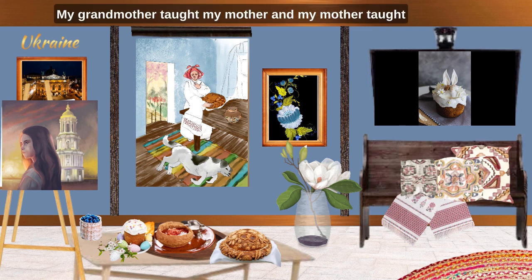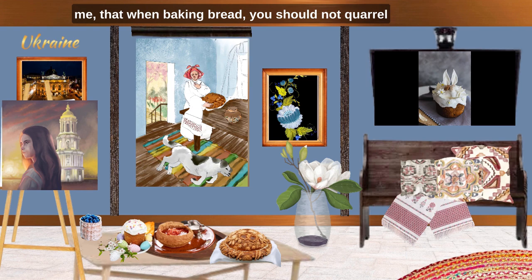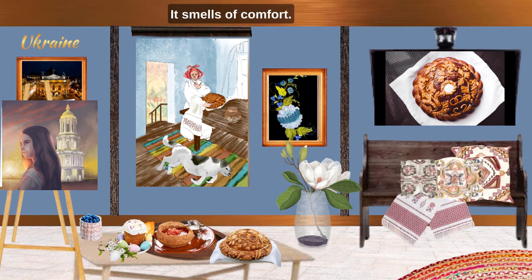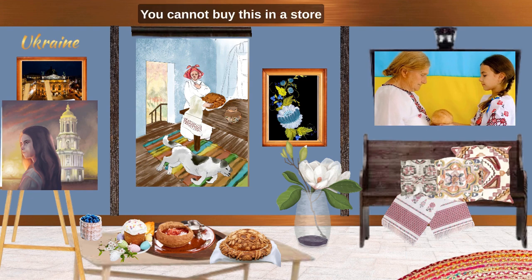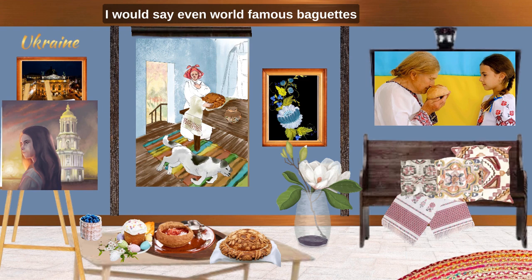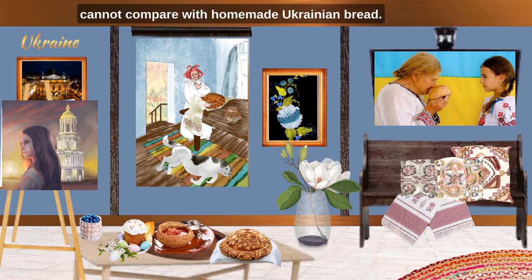My grandmother taught my mother, and my mother taught me, that when baking bread, you should not quarrel at home, otherwise the bread will not rise. Homemade bread is special. It smells of comfort. You cannot buy this in a store for all the money in the world. I would say even world-famous baguettes cannot compare with homemade Ukrainian bread.